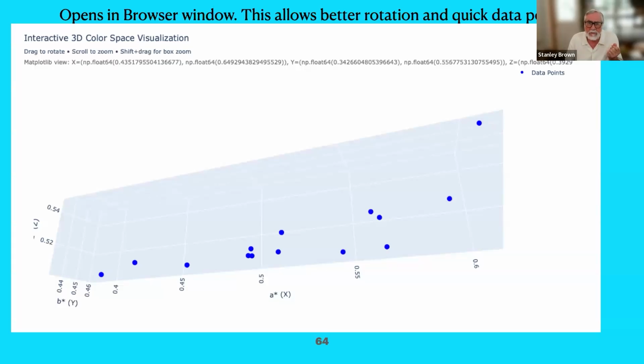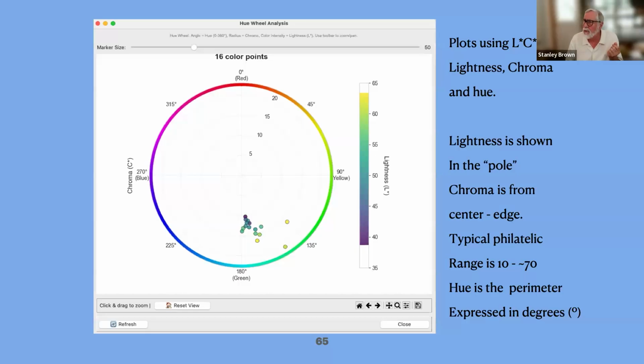It's kind of a slick way of looking at it and actually seeing how they're looking. I would be able to turn this to where I could literally look down that line to where they were almost in a straight line. If I wanted to do the polar plot, which is like a color wheel, I could click on that and it gives me this kind of view.